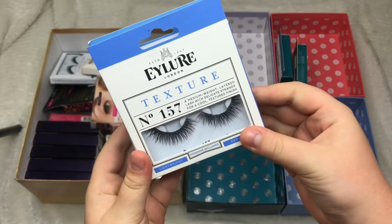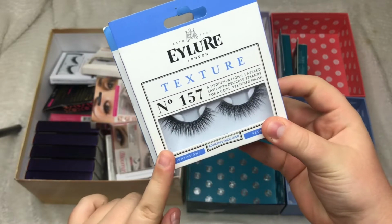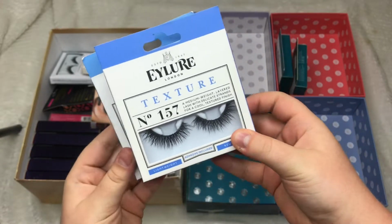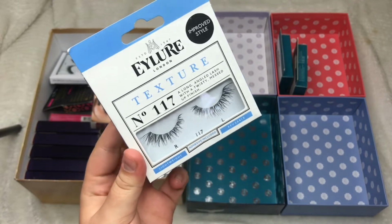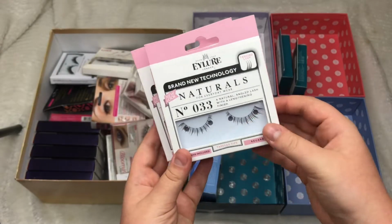Next I have two pairs from the texture range. I have number 157s, which I've used before and I absolutely love, so I'm definitely keeping these. And I've also got the number 117s, which I really like the look of, so I'm going to keep both of these.